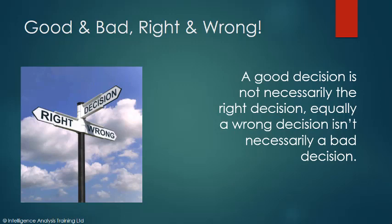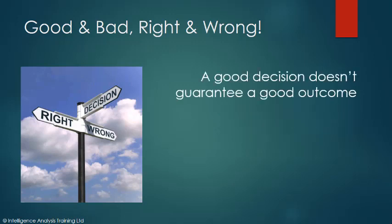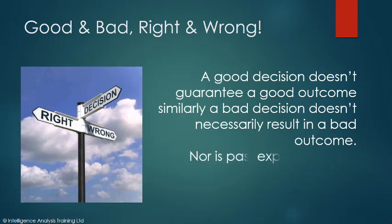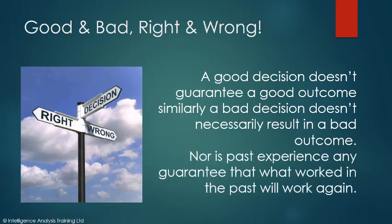Unfortunately, most of us do not possess a crystal ball. Consequently, we cannot foretell the outcome of our decisions. We cannot be sure at the moment we make a decision that it is right or wrong, that it will have a good and positive outcome. A good decision doesn't guarantee a good outcome. Similarly, a bad decision doesn't necessarily result in a bad outcome. Nor is past experience any guarantee that what worked in the past will work again.